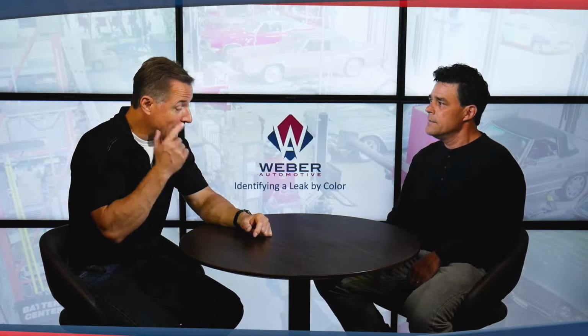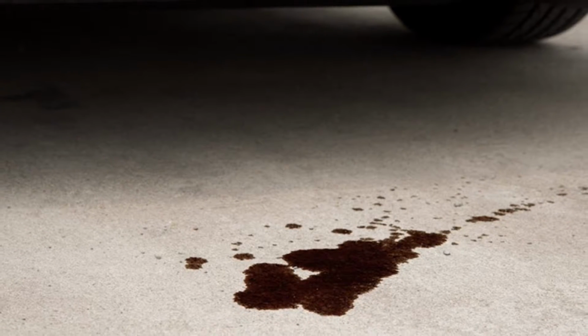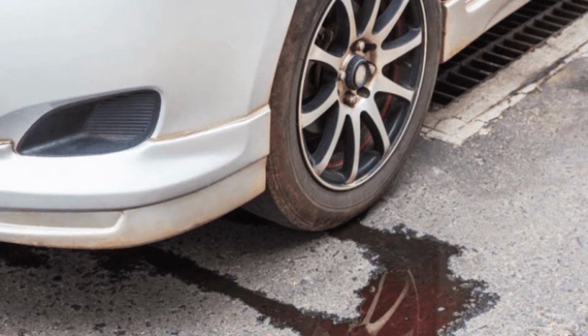Yeah, sure. They keep getting better and better. The sealing technology works really, really well. But yeah, there's some colors of fluids, right? Engine oil is typically a gold, brown. If it's black, you're not changing oil often enough. Transmission fluid is usually a reddish color.